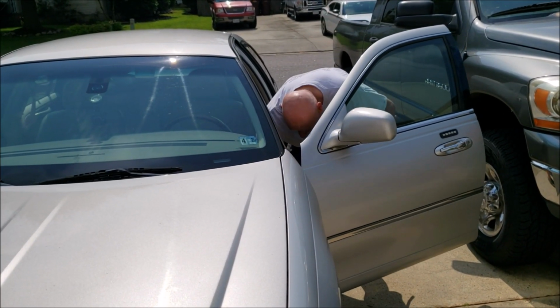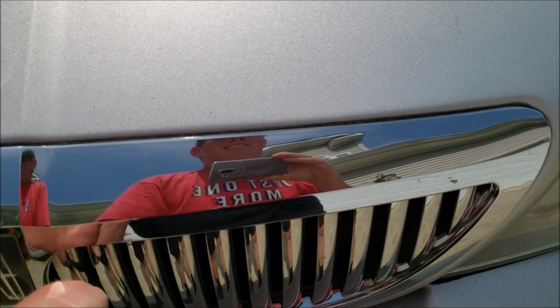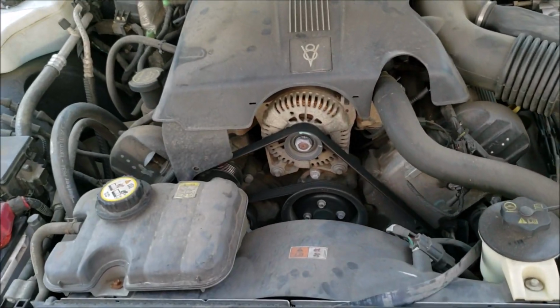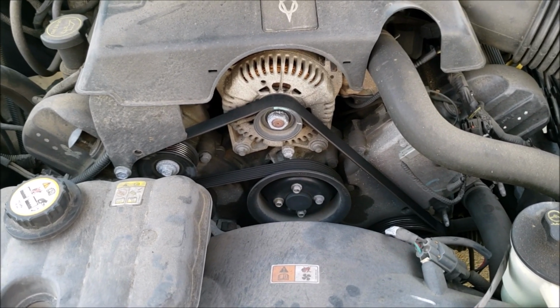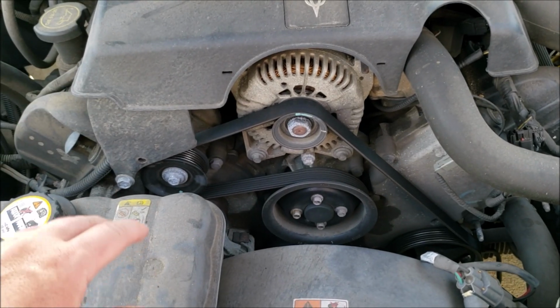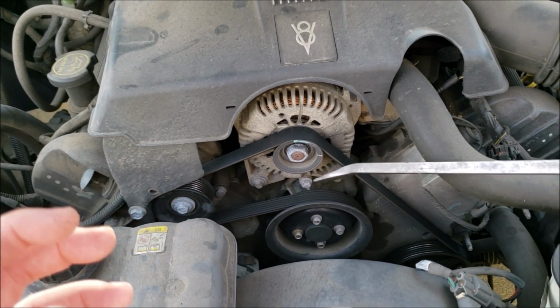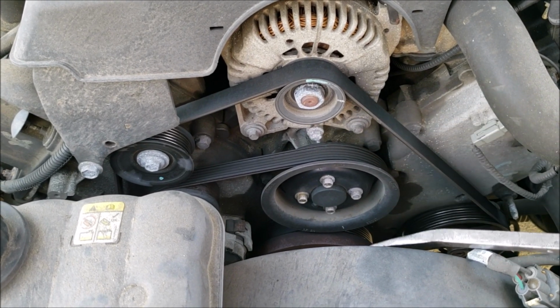We're going to see what's going on here. I don't think we'll be able to figure it out until we start it up, though. Because basically, about every 30 or 40 seconds, you can hear the pulley going clunk, clunk, clunk, clunk, clunk. And there's actually a pretty strong smell of coolant in here right now.